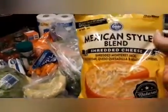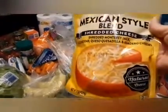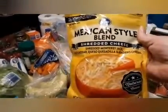So I got this Mexican style blend, the shredded Monterey Jack, and so on, for $1.88. It was 8 ounces. I like to have just some of this laying around if I want to do quesadillas.